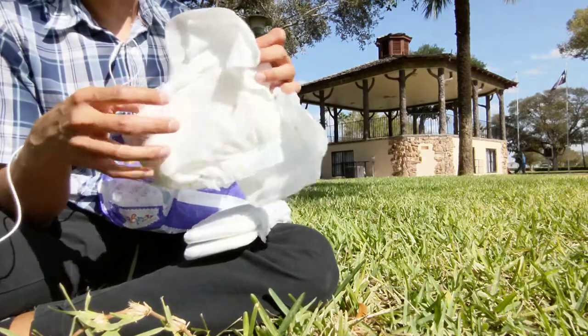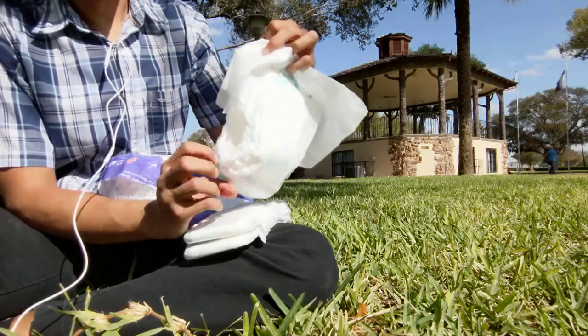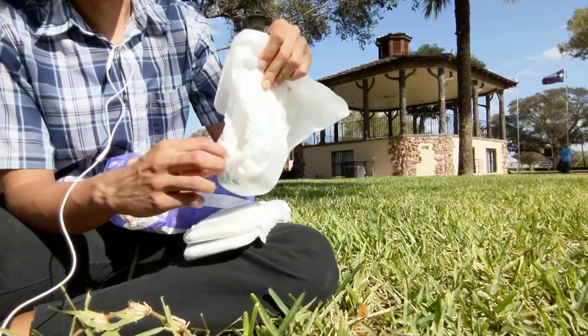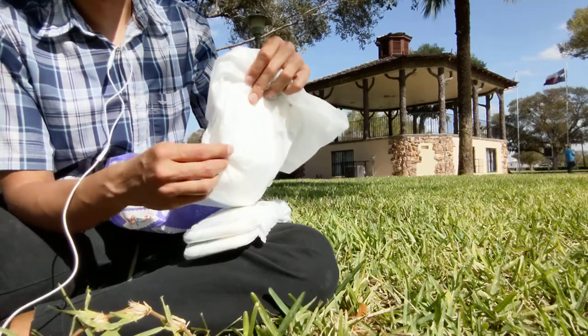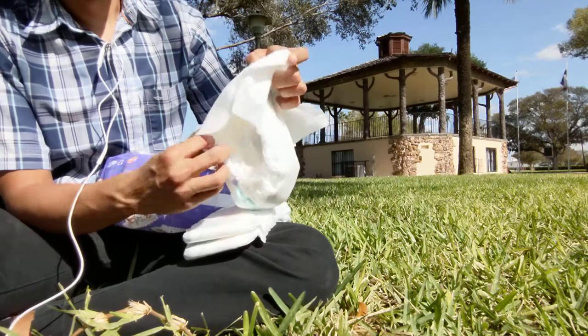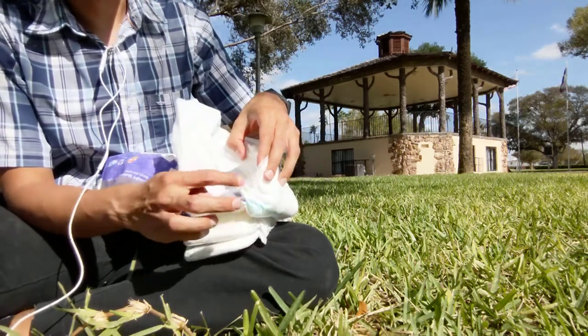Leak barriers. They have two, but this is not really a nice barrier. It's just decorative. This is cheating. There's only one real barrier, this one, the inside part. This is cheating.